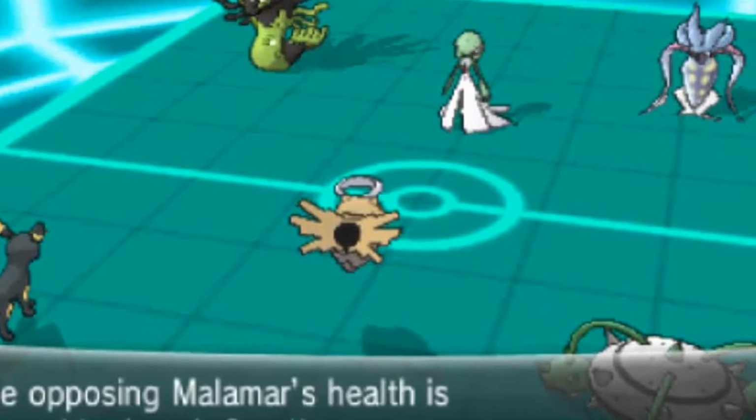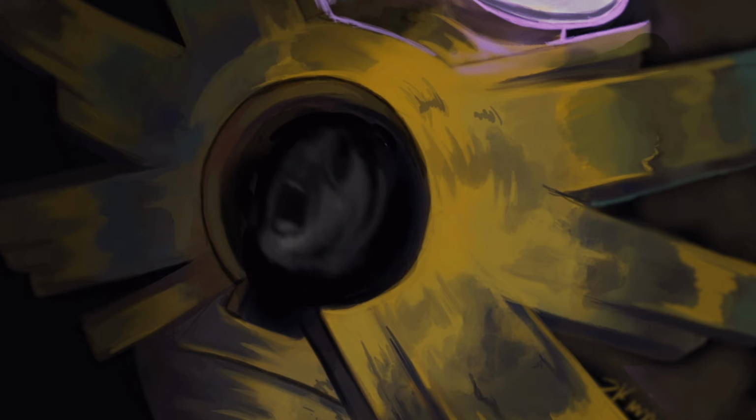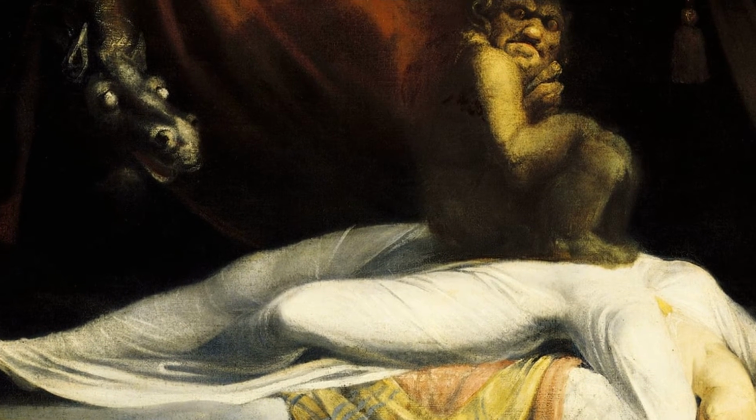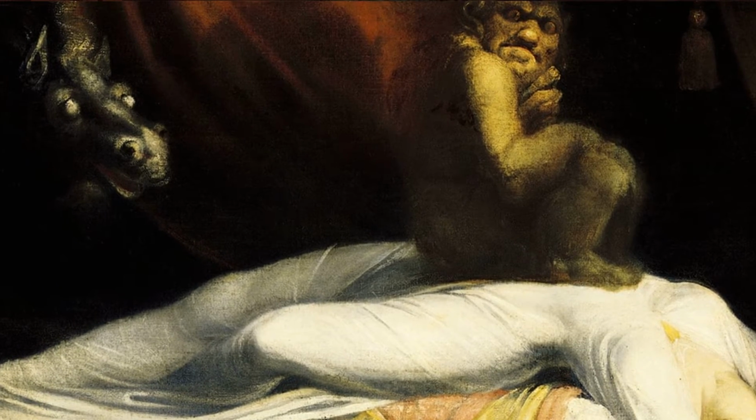Shedinja, being nothing but a discarded shell, is completely hollow and has a large crack in its back, presumably where the new Pokemon emerged from the old skin. Inside is nothing but total darkness, and it is said that peering into the crack can steal a person's spirit. This idea could be based off several legends, including the incubus and the succubus, who come in the middle of the night to steal a person's soul away.